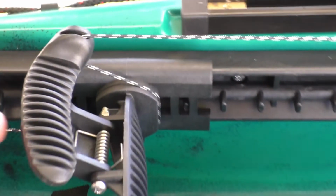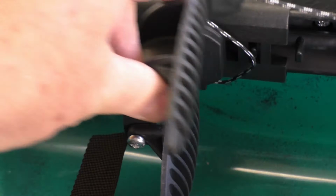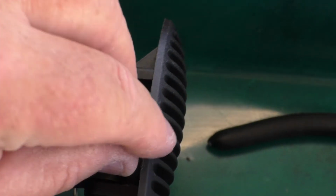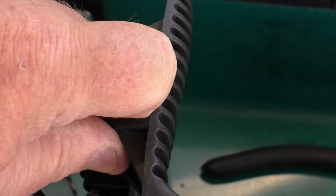Whereas on the other pedal, for some reason, the setup is exactly the same, and yet no problems at all with that one. So it's only a minor adjustment, which is just bending this pin over the top here. Not enough so it's going to stick into your foot when you put your foot there, but just enough so it catches and stops it from flicking away as you're using the spring under tension here.